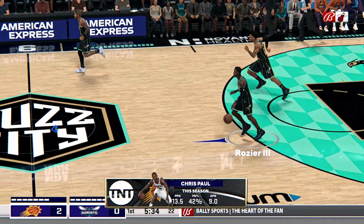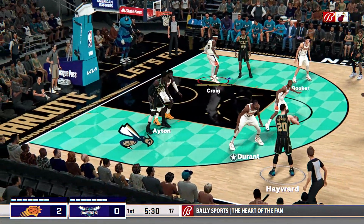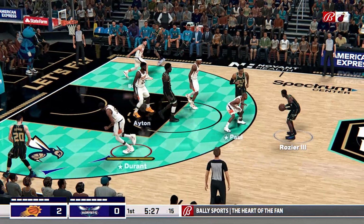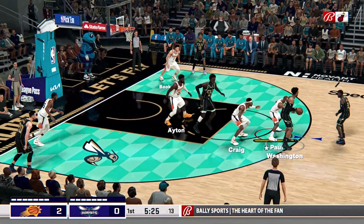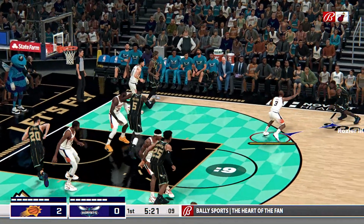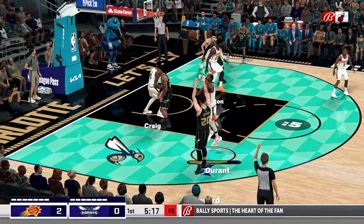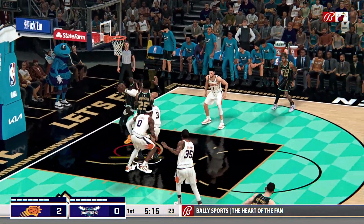And so here's Charlotte. Rozier the pass to Hayward. Back to Rozier. Now here's Washington. Craig defending. Rozier with the ball. And we know he can score. He's averaging around 21.5 points a game.